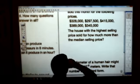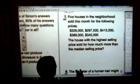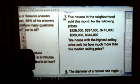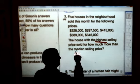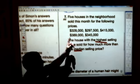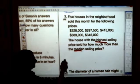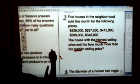If I were doing 7, what's the question for 7? The highest side. Right. First of all, it does not ask you what the difference between the highest and the lowest selling point. It says the highest and the median, which is the middle one. So you need to, number 1, arrange these in order from least to greatest, did you? What's this? What's 29? I'm just going to do the first three digits because they all, oh no, they don't. They don't all. So I'm going to change my size.